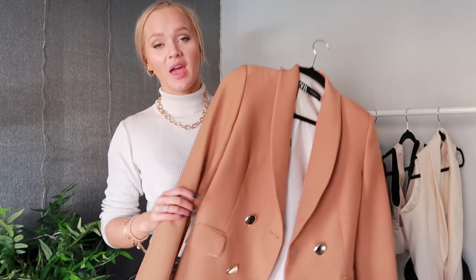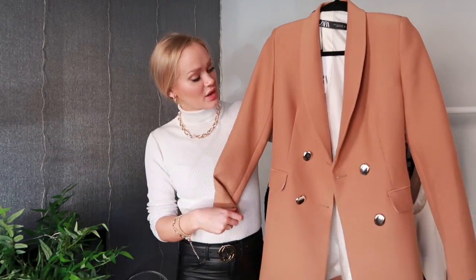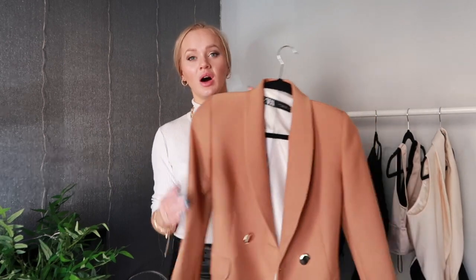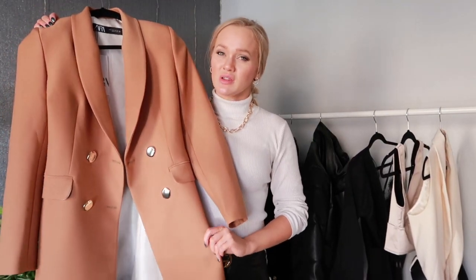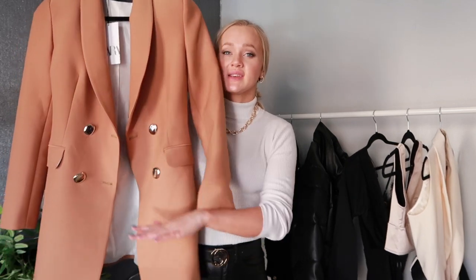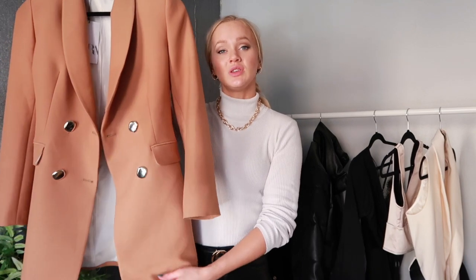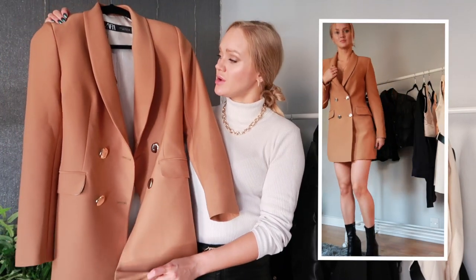The third thing is a long camel blazer with gold detail buttons. Now, this is one of the pieces I'm not 100% sure on. The reason being, it is quite similar to another blazer I have in my wardrobe, but that blazer is shorter. It's more of a normal length blazer. This is much longer. You can actually wear this as a dress on its own.